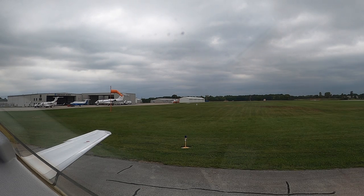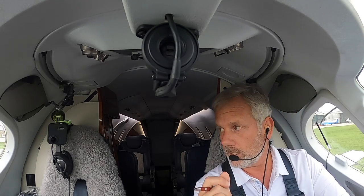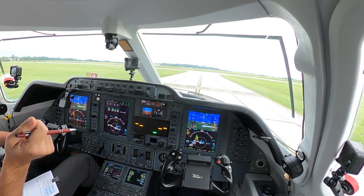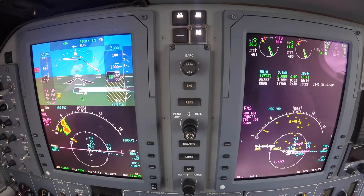With this weather so close, I figured, kind of last minute, that it'd be better to go ahead and just get my clearance here on the ground. That way I can pick up ATC right away and get climbing. So I already got my radar working. I'm already painting storms out there.